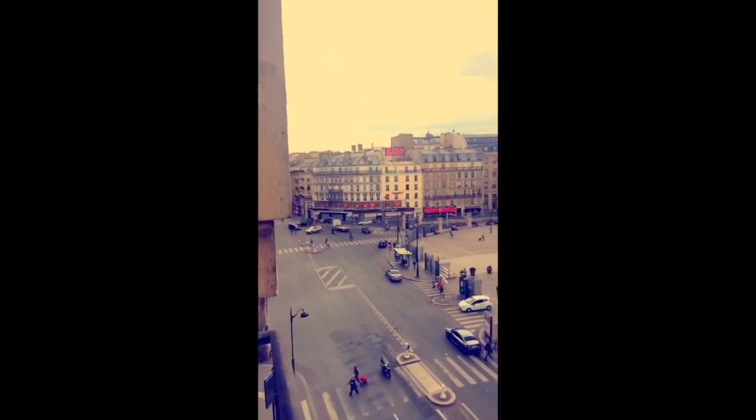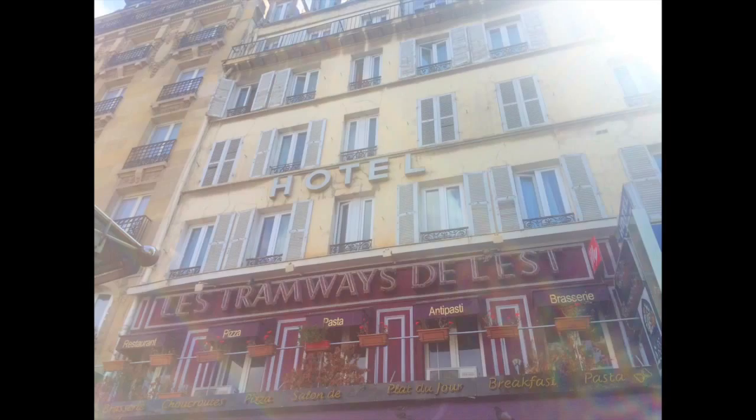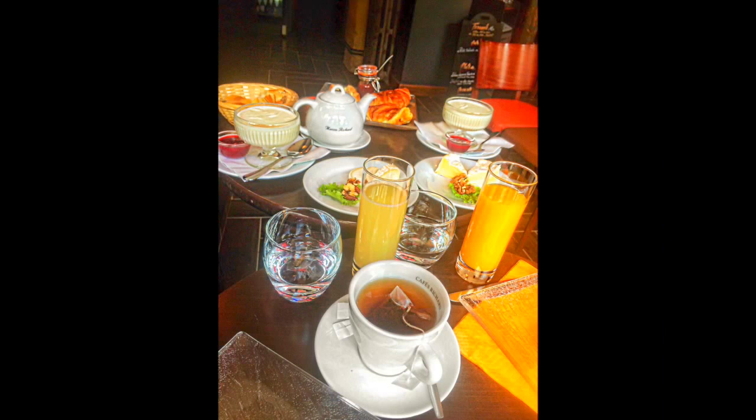But once we got to Paris, got to our hotel, we were super hungry, so we explored around our hotel a little bit just to see where we could get a typical Parisian breakfast, because I found that most European cities have a specific breakfast that's unique to their city. So I like to try them wherever I go.